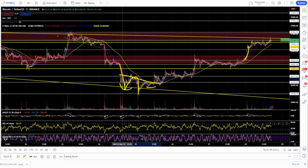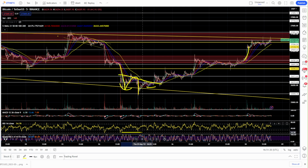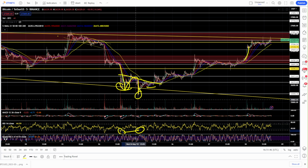When it gets down here, it's harder for the RSI to move in this area, to move to the downside. So when you see the relative strength is higher, it goes from a low to a higher low. Here you've got a low and a lower low. These do not match. This is called divergence. This is bullish divergence.